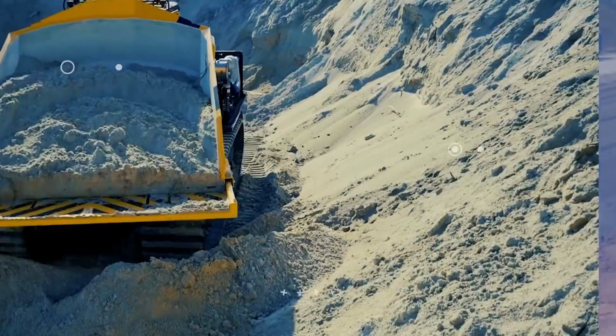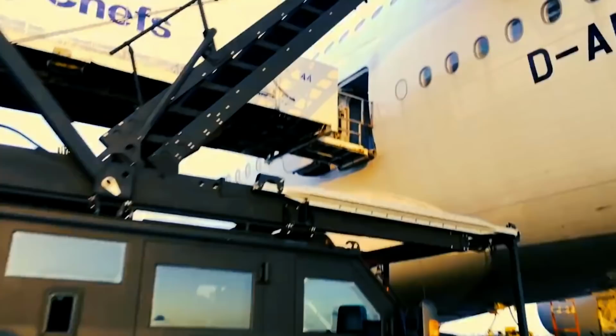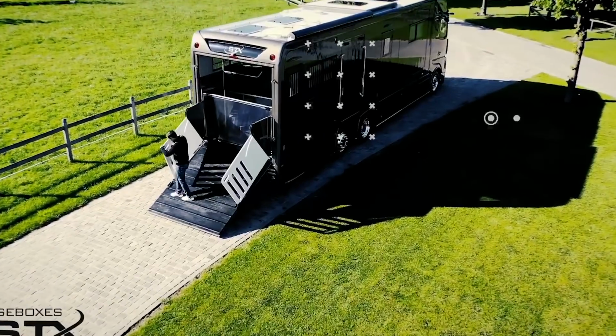Today we'll be looking at some unique truck designs that we think you'll love to see. Make sure to stick around to see how they designed a truck around carrying horses.